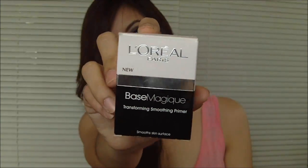Second, totoo bang hindi nakakapag-pimples ang cheek tint compared sa ibang blush on? So Sansan, hindi ako gumagamit ng cheek tint because it gives me pimples. So I think it varies from person to person. So I prefer powdered blushes. And then, ano pong face primer ang magandang gamitin? Hands down, the L'Oreal Base Magic Primer. It's the best. I'm going to be putting the links of this in the information box, so I hope you click that, Sansan, to know how much I love the primer.